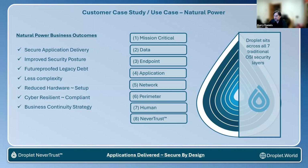We remove the admin privileges from the user completely. So they have no way to elevate their rights. They have no way to use bad code in an application and break out through traditional structures. We have one other use case on a large catering manufacturer that supplies to the military, where they went through a pen test for their CE Plus audit. They'd gone through best due diligence with their application. They'd made it run on what was Windows 10 at the time. They've now migrated it to Windows 11 inside Droplet.